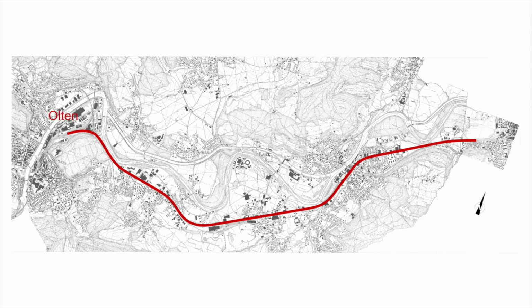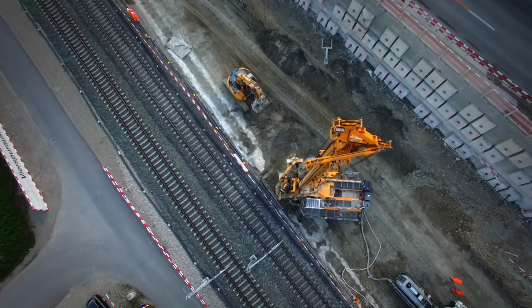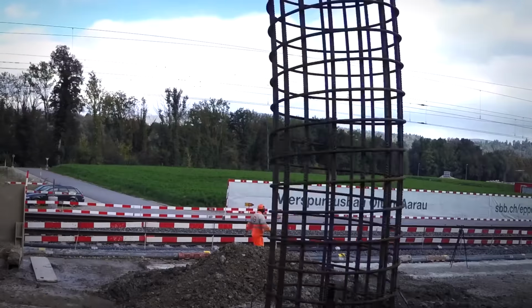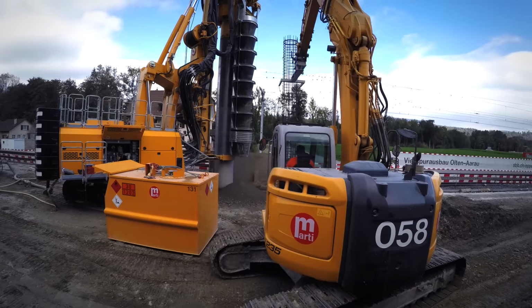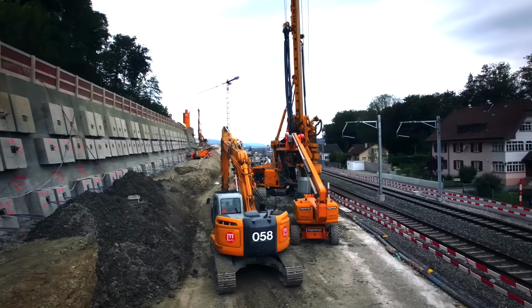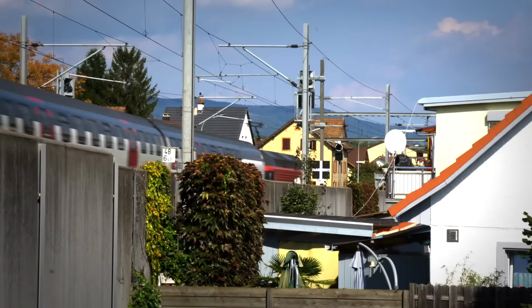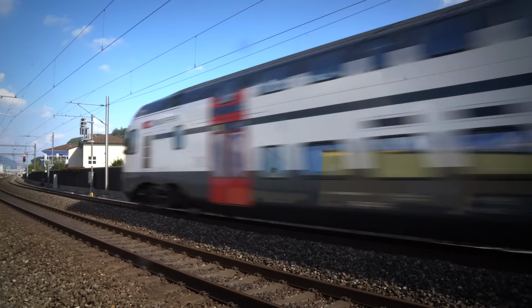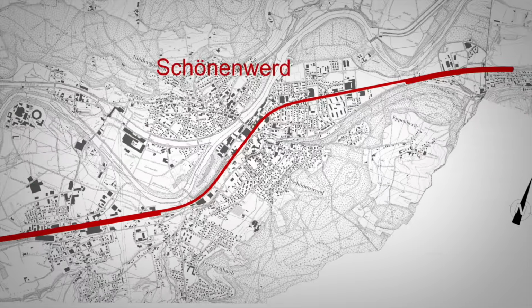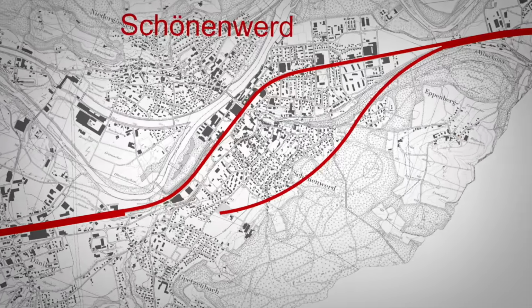The railway line between Olten and Aarau is only 2 or 3 tracks and is the bottleneck of the 4-track line between Bern and Zürich. The line needs to be developed into 4 continuous tracks. In the area of Schönenwerd there is no room for 2 additional tracks. Therefore, Marti is building a 2-line bypass route for the Swiss Federal Railways SBB.